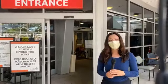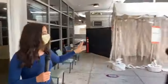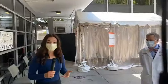We are coming to you live outside of the emergency department entrance right here at Hartford Hospital, where we're going to give you an inside look at the forward triage tent, which is adjacent to the main entrance of Hartford Hospital. It's a completely separate entrance for COVID suspected patients.